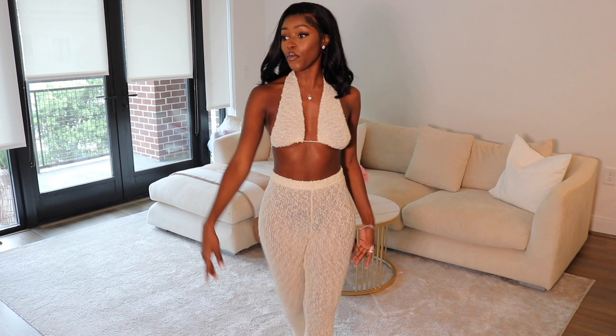I almost want to wear it to the day party I'm going to, but I know I have to save this for vacation because it just screams vacation or pool party. This right here, this is definitely giving me island girl.